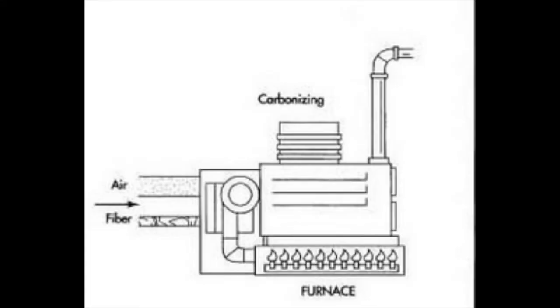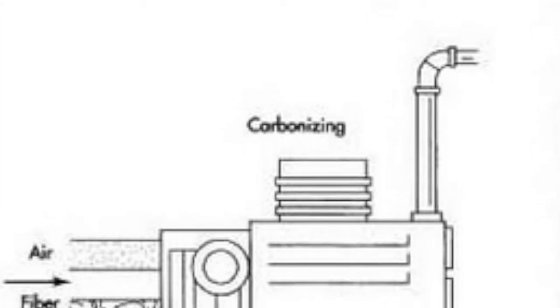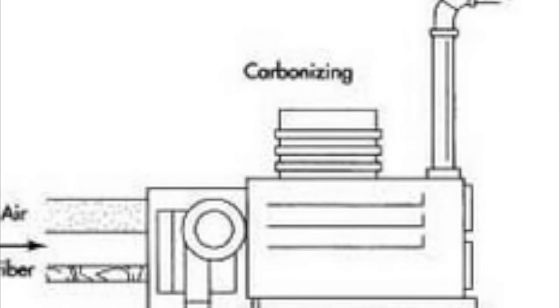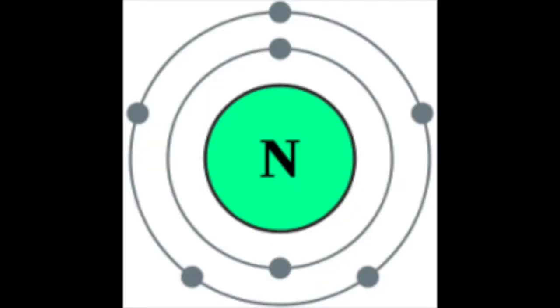After they are stabilized, the fibers are heated to 1000 to 3000 degrees Celsius for several minutes in a furnace filled with a gas mixture that does not contain oxygen. The lack of oxygen prevents the fibers from burning in the very high temperatures. As the fibers are heated, they begin to lose their non-carbon atoms plus a few carbon atoms in the form of various gases including water vapor, ammonia, carbon monoxide, carbon dioxide, hydrogen, nitrogen, and others.